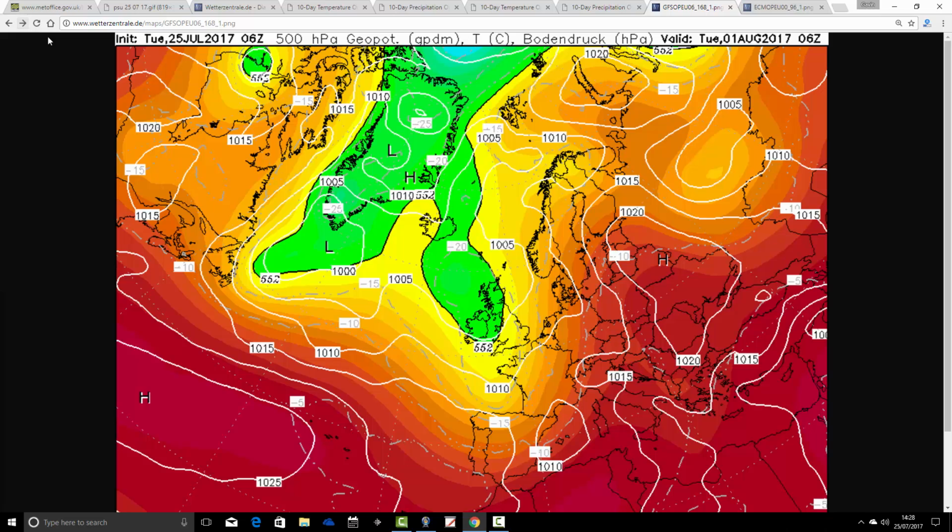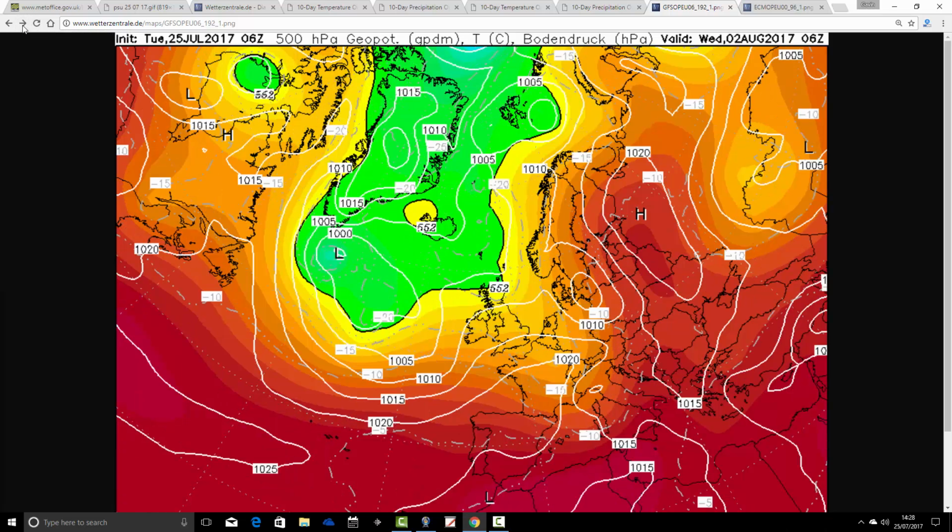No real change into the start of next week. This takes us to Tuesday the 1st of August, a week away, of course, and low pressure is still heading in off the Atlantic, still bringing, no doubt, showers, if not longer spells of rain as well.